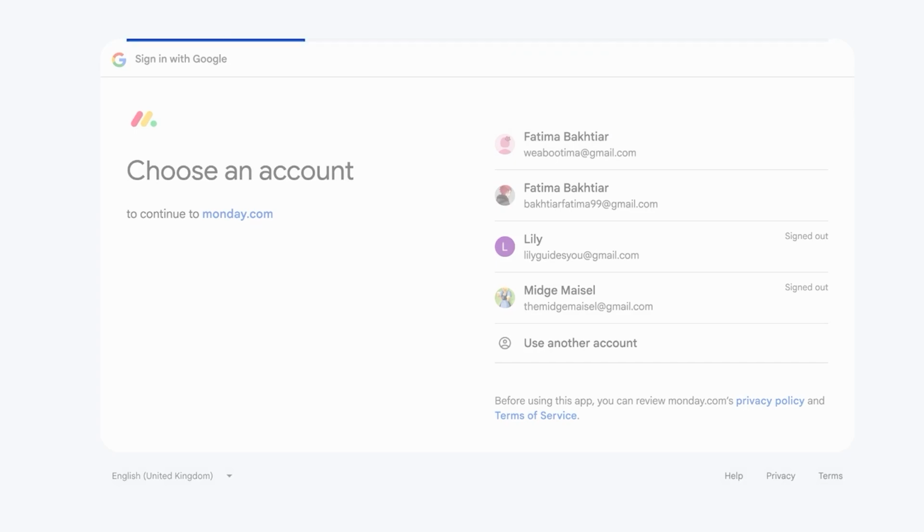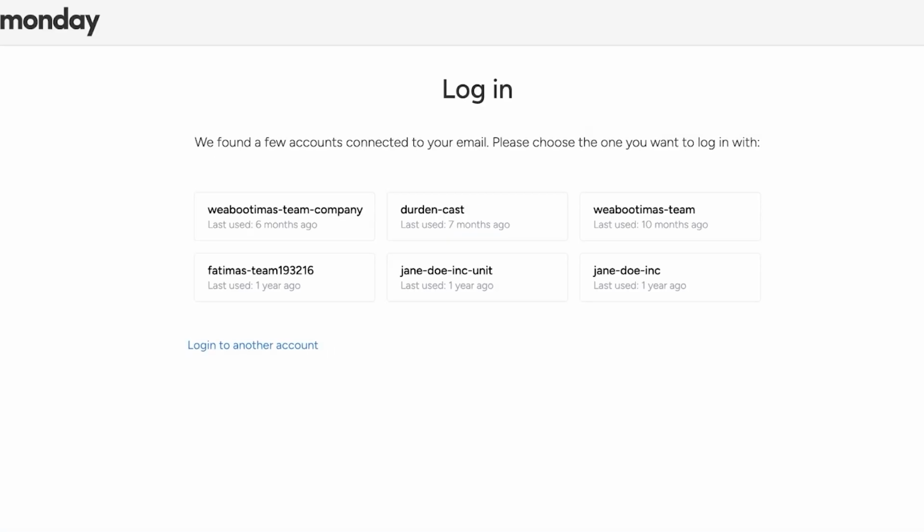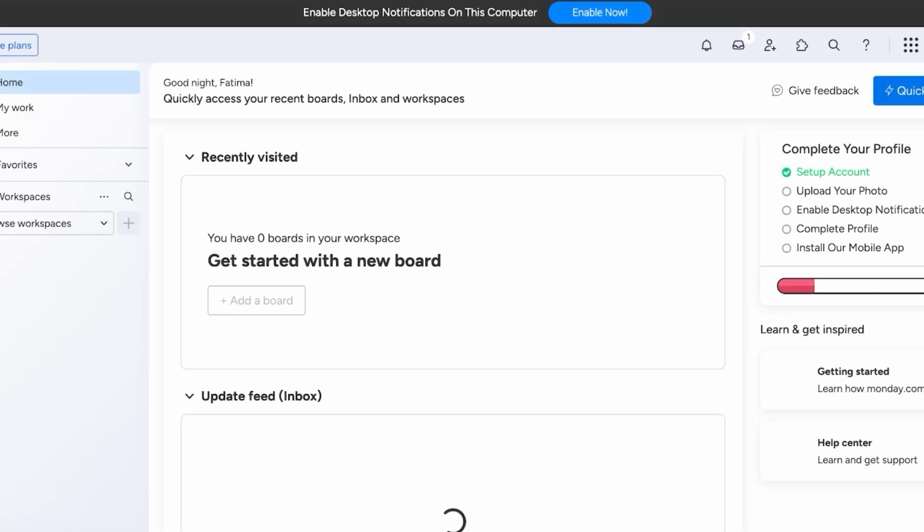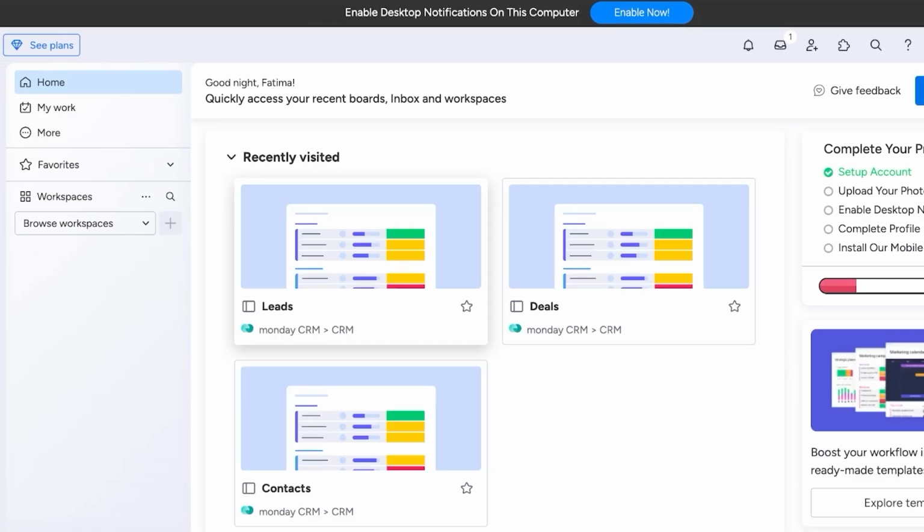Advanced reporting and analytics are available on Monday.com. You can see I have multiple different accounts on Monday. I'm just going to log into this one. They also have integrations with over 40 popular applications and templates for various industries. This is a platform meant for visual teams and teams that want visual project tracking, and it is especially suited for organizations needing scalable workflows with strong reporting.